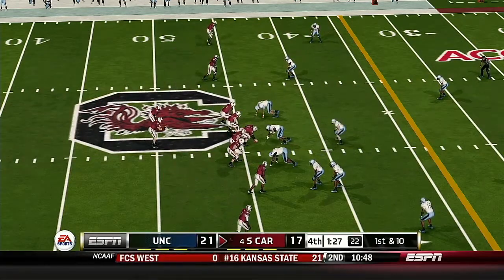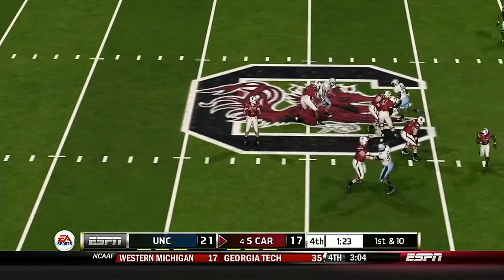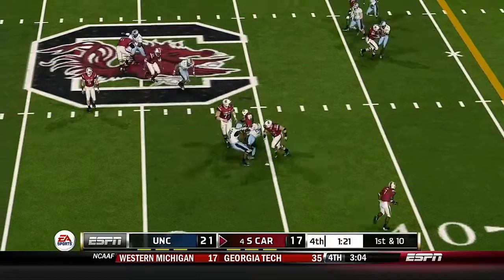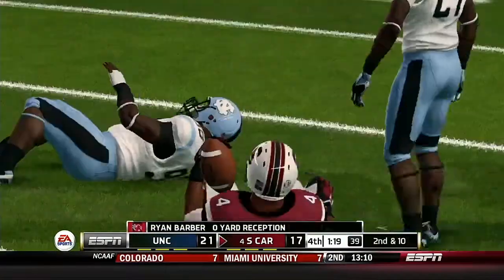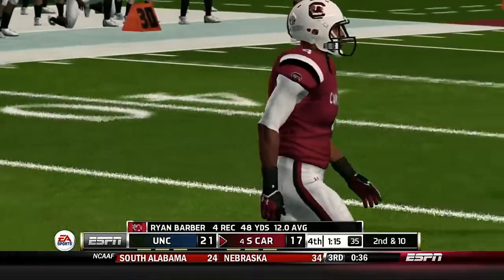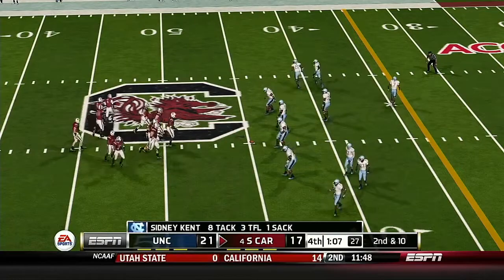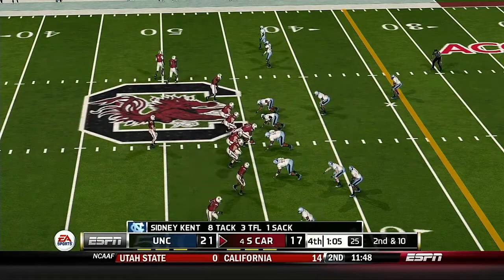Just over a minute left. Set, green down. Makes the catch, and the defense is all over him. They bring him down for a loss. And they'll lose a yard there. Really, they just had nowhere to go after the catch. It's second and 10. Ball on the 45-yard line.